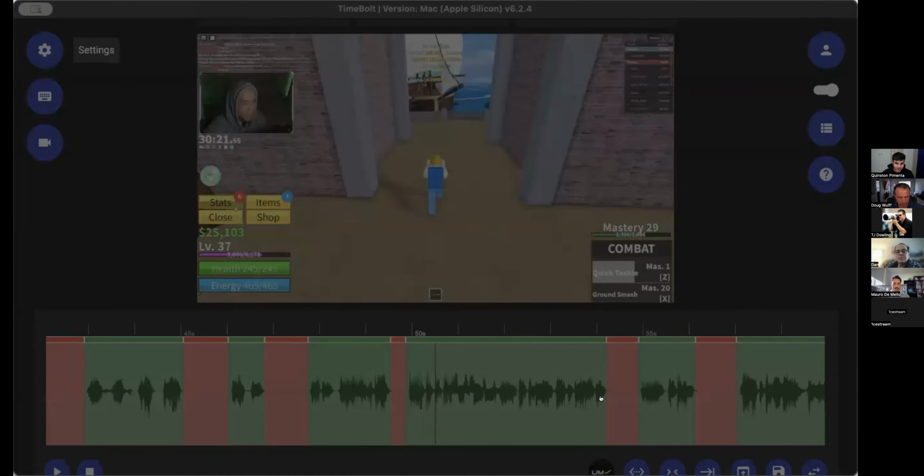It says create merged audio tracks, and you have to restart your app for that. So click on that, do it, restart the app. And then when you run TimeBolt now, it won't create combinations of tracks. It will just run 1, 2, 3, 4, 5, 6. Then it will make the cuts based on my voice.